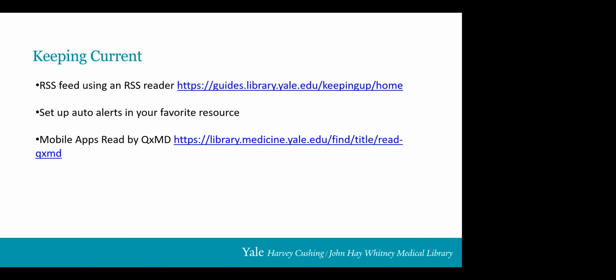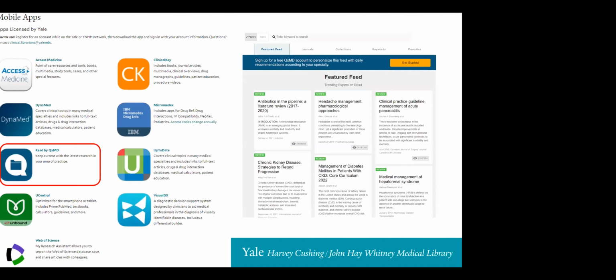But the really nice thing about this is they started adding preprints from the preprint servers, so you get the newest literature as soon as it's available. And it's very clear when it's a preprint rather than something that's been published, which is also really nice. This shows you what Read by QxMD looks like, with the little pins, and then you can save them. The really nice thing about that is you can pick certain journals or topics you want to follow.